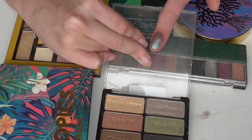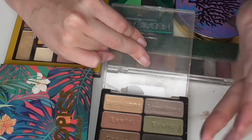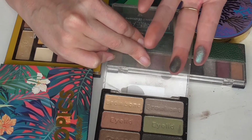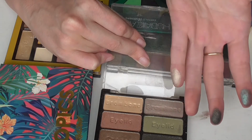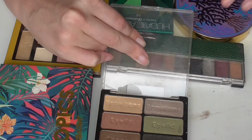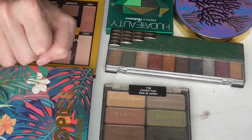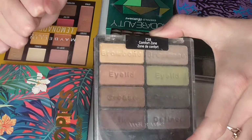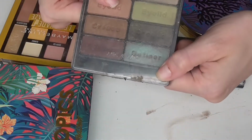But this palette as a whole is really pretty. It's got a black base shadow with gold glitter in there, which was also a popular situation. This brow bone shade is like my favorite. Obviously, it's frosty. I actually do not have any of the new Wet n Wild palettes. I'd like to get some. I just have not done that yet. I know I'm super late on the game, but I'm afraid that they won't compare to these.